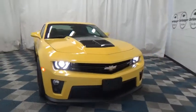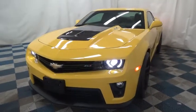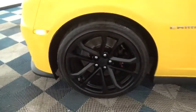2013 Chevrolet Camaro. Camaro was developed to be 21st century on every level, from its awe-inspiring design to its outstanding performance to its impressive efficiency. This vehicle has less than 15,000 miles.